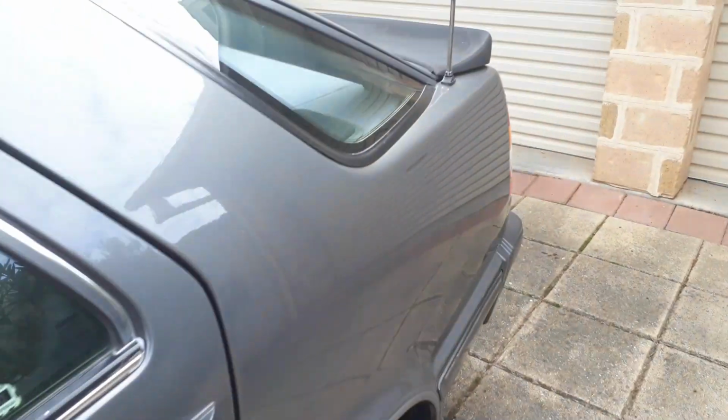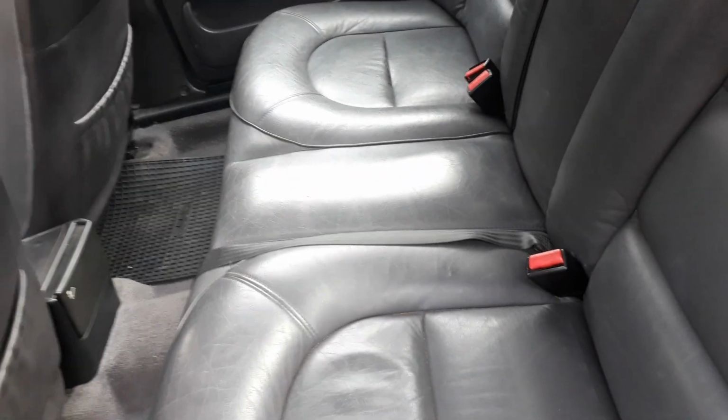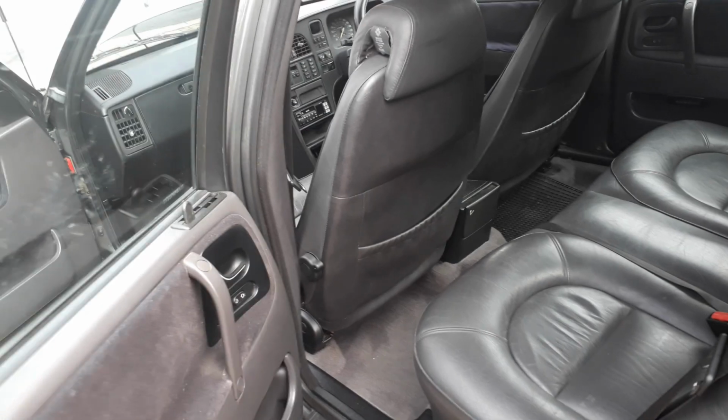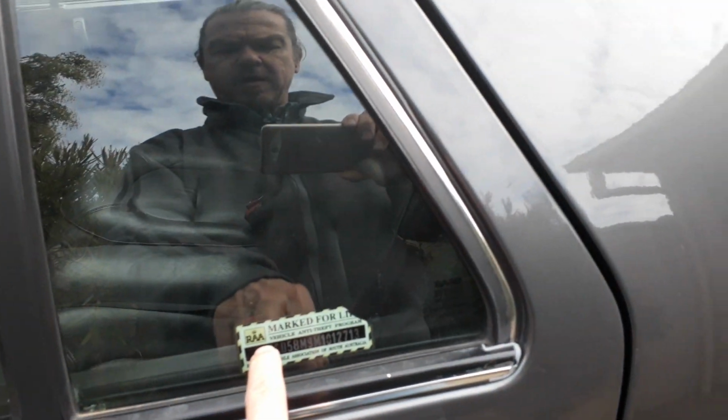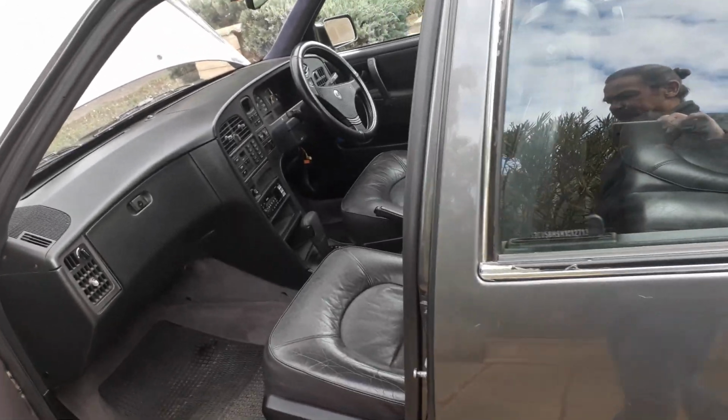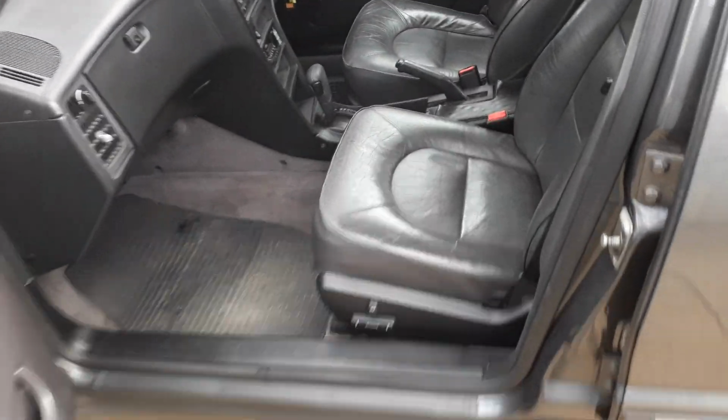Let's have a look in here too. The seats could do with a nice leather clean. The door cards are good, and it even has the original RAA marked for life. We've got this stuff, RAA, in South Australia, if some of you are familiar with it. It's got the electric seats. I mean, this is a spaceship.